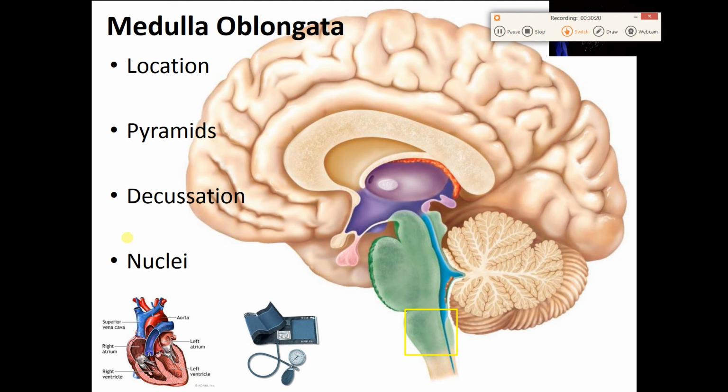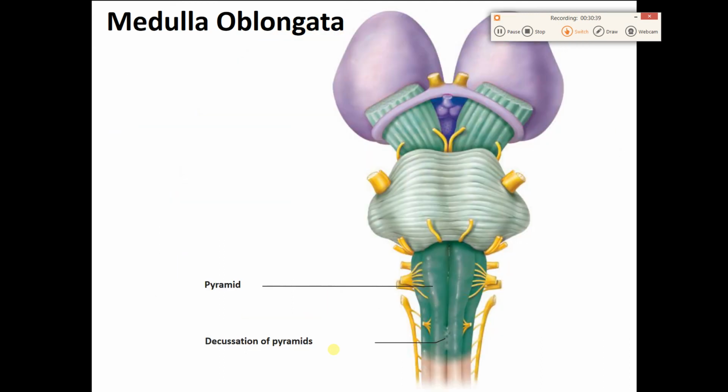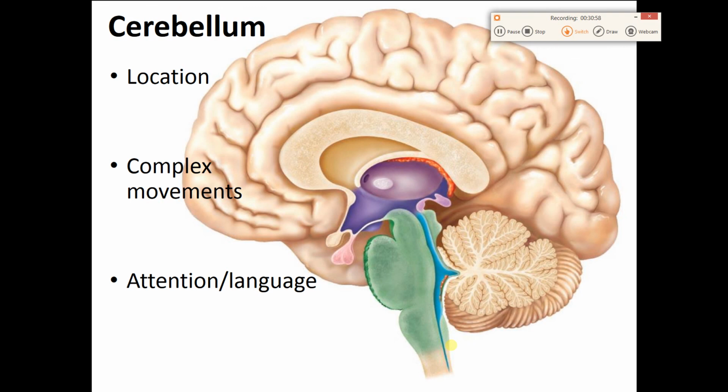Now, there are nuclei too. There's gray matter too in your medulla. And the gray matter is very much involved in control of things like heart rate, blood pressure, breathing rate, vomiting, burping, all sorts of stuff. All right, quickly we rock through the medulla. Although we can see the pyramids nicely in this picture. Look at those pyramids right there. And we can see the little cross-hatching here. That's where the decussation is happening. Okay. On that note, we are done with the brainstem.